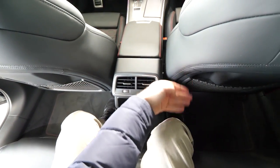In the middle now to see how much space I have there. Plenty of space on my knees, exactly what I'm telling you before. And on my head, I have just one, two fingers. A little bit smaller space here. You don't have so much head space, but left and right, huge space. So for three people, you can stay without any problem here. Only problem is a little bit on the head. You don't have so much space.